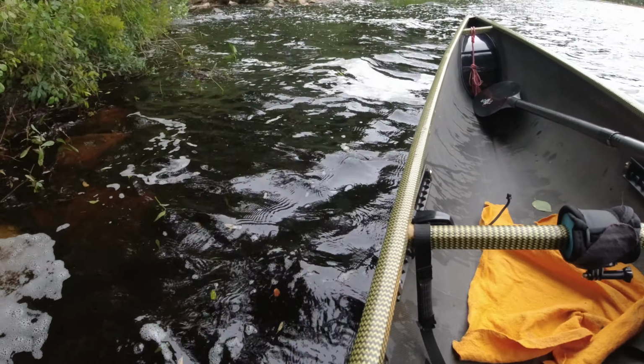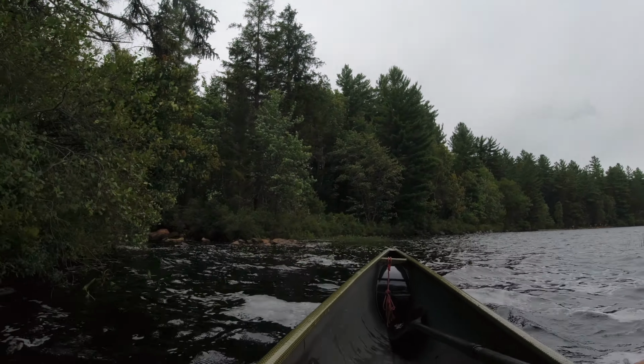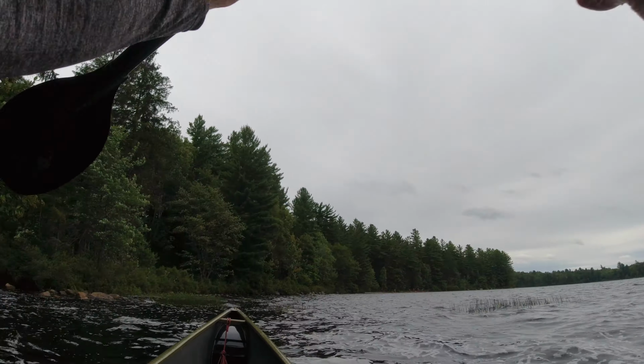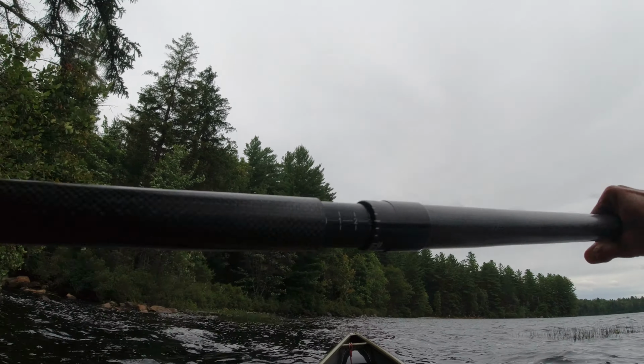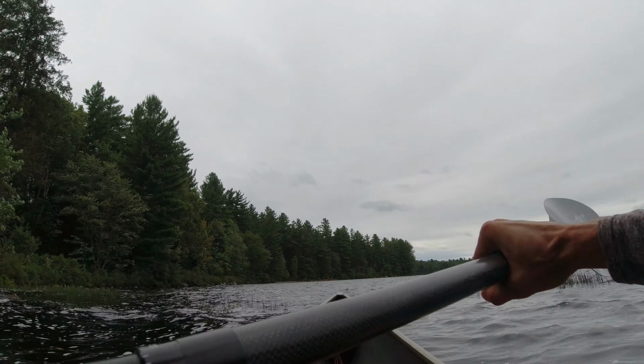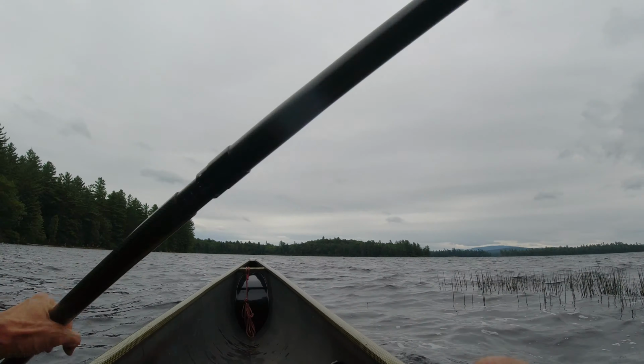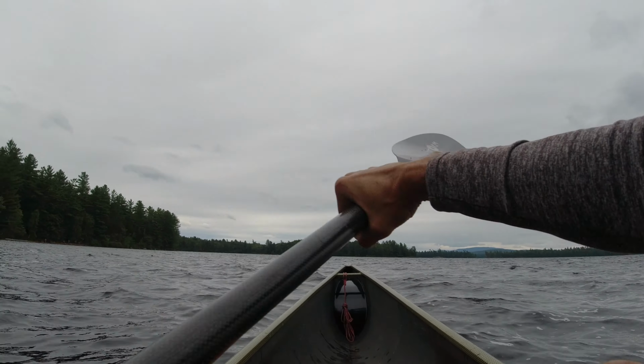This is the old stand one foot, go straight to your butt. Bring water in your boat if you have to. And get the heck out of Dodge. Got a little bump. So let's get this last little paddle done.